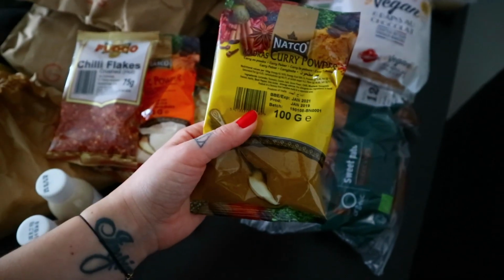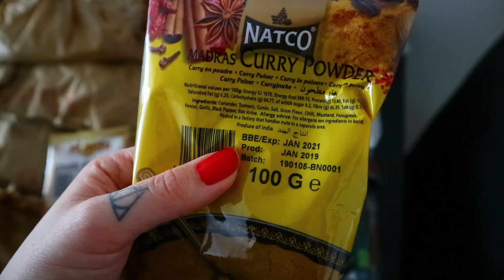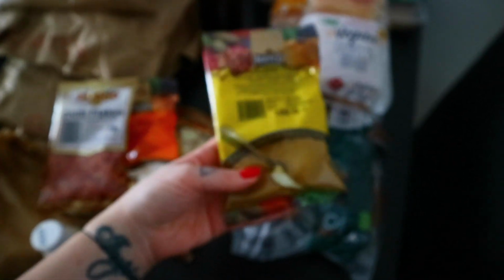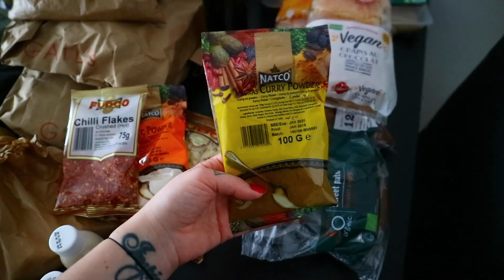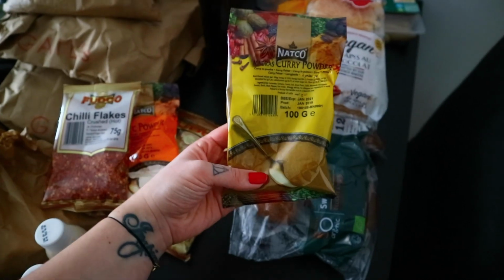Of course you can make your own curry powder. I mean, you can see on here like all of the different ingredients that this one uses, but this is more of like a convenience product for me if I need to make like a quick dinner and I don't have the time to fiddle around with all of the different spices, then this is an easy one to use.